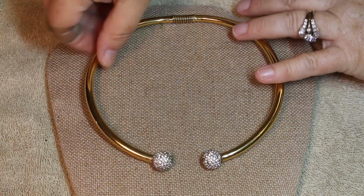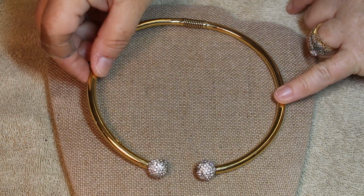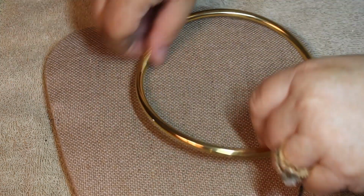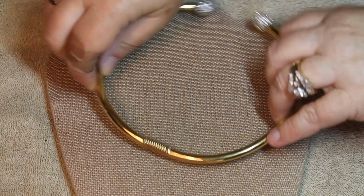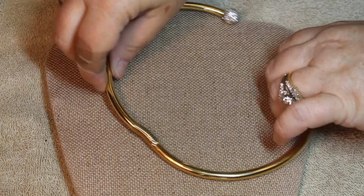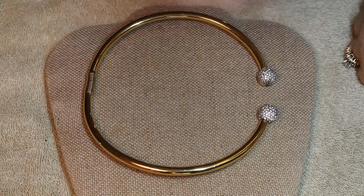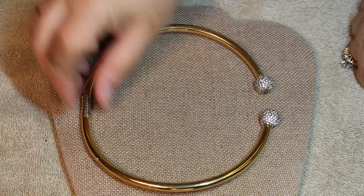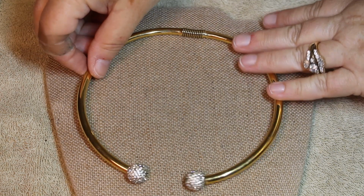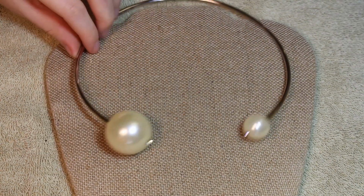Okay, so this is a big choker collar, and it has the beads of rhinestone, and then on the back end, it has the hinge spring thing we got going on here. I have never seen one of these. We have never found one of these in the boxes. So, hefty, substantial, very cool. We have this choker.